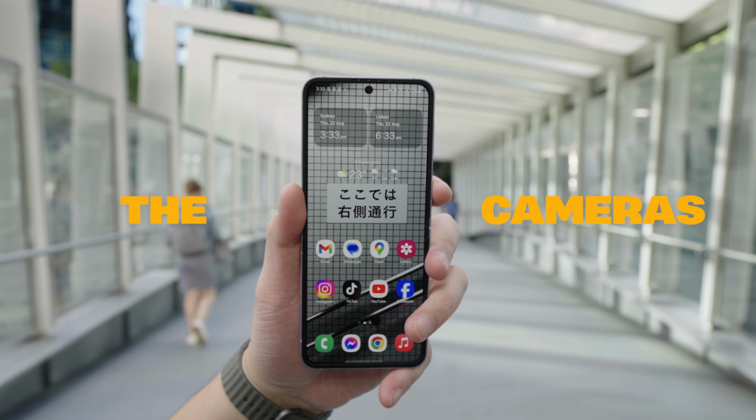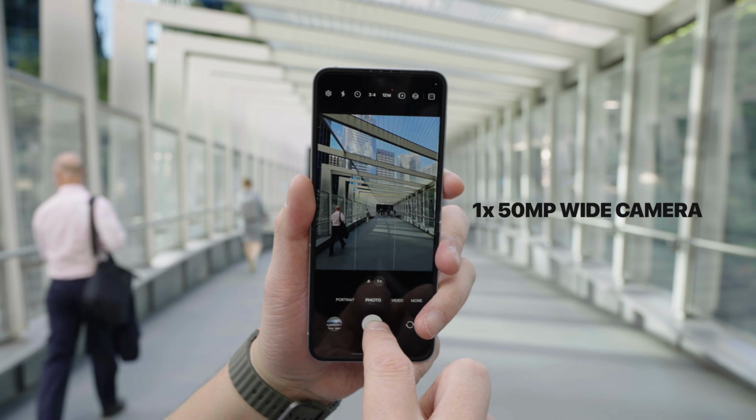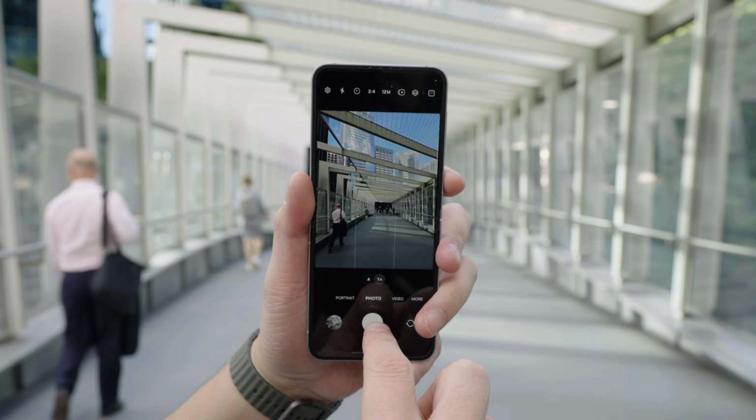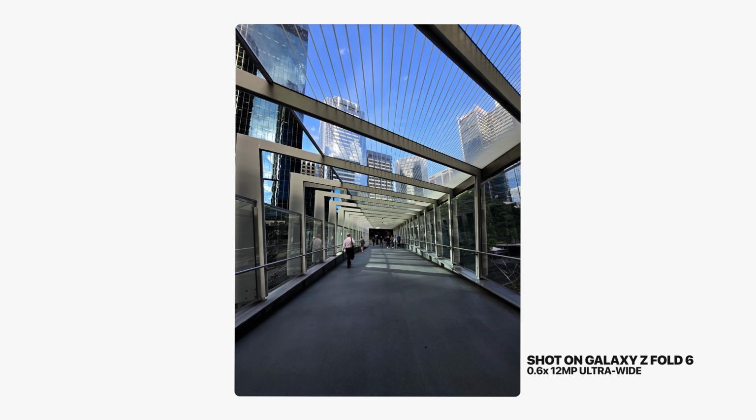Alright, let's move on to the cameras. I may have a lot to say about this topic because I'm a professional photographer. The Flip6 has two rear cameras. Its main camera is a 1x 50 megapixel camera. The ultra-wide, which is a 0.6x 12 megapixel camera.